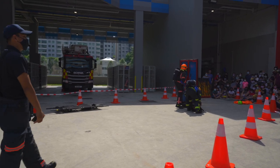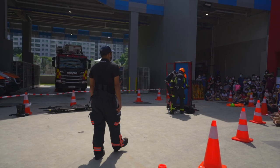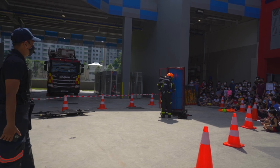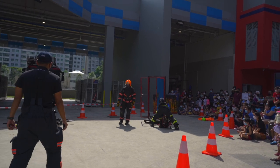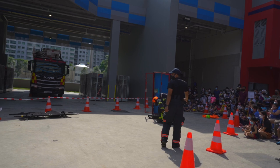You want the crowbar to break the lock. And behind him, it's a tool called the rabbit tool. It's a spreading tool. Okay, and it will force the door open. As you can see on my right here, the firefighter is setting up the firefighting jet.